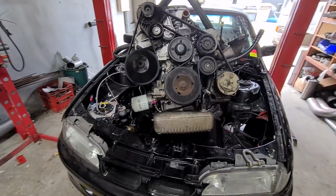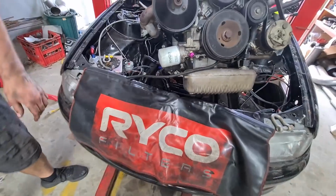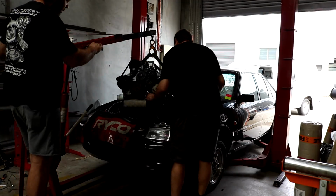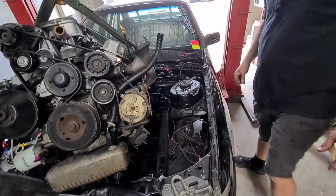Oh, there's an earth wire. No, it's off at the other end. It's just zip tied to there. It's not actually an earth. Well, what is it? It's the alternator charge power. Doesn't matter, it's not there anymore. Sounds like a problem for another day.